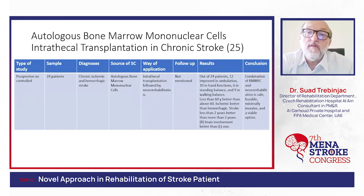Results show that out of 24 patients, 12 improved in ambulation, 10 in hand function, 6 in standing balance, and 9 in walking balance. Also, it was observed that people younger than 60 years got a better result than those above 60. Ischemic stroke responded better than hemorrhagic. Stroke lasting less than 2 years provided better results than if it's longer than 2 years. And finally, interestingly, patients with right brain involvement responded better than those with the left one. The conclusion is that the combination of bone marrow mononuclear stem cells and neurorehabilitation is a safe, feasible, minimally invasive, and viable option.